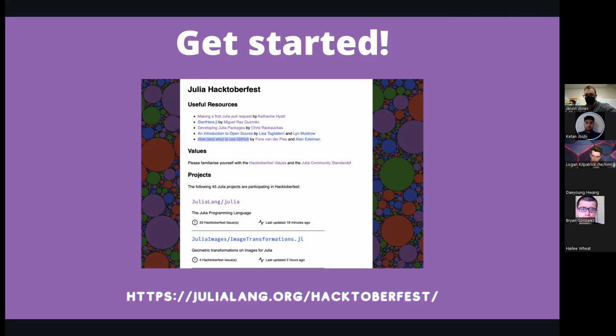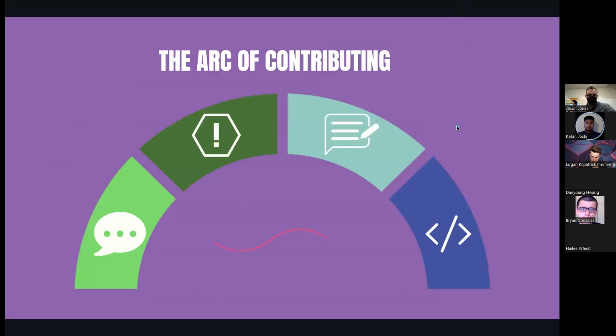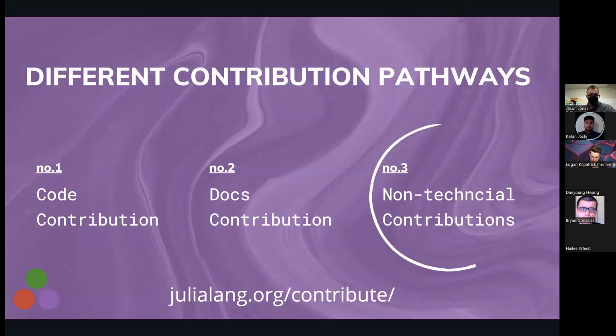What was the URL to the open source? It was 2 slides back. Oh, julialang.org/contribute. Yeah, that has a whole host of different ways of making contributions in open source to the Julia ecosystem. So definitely worth checking out.